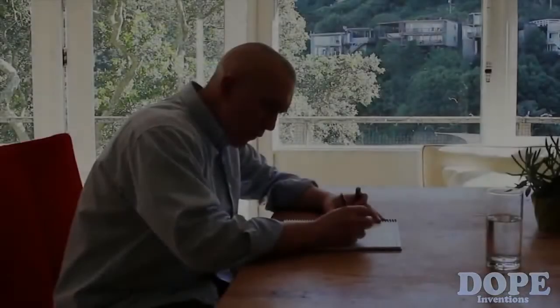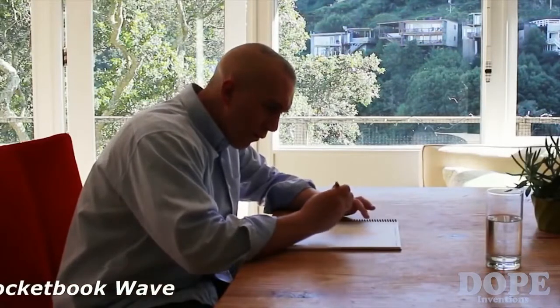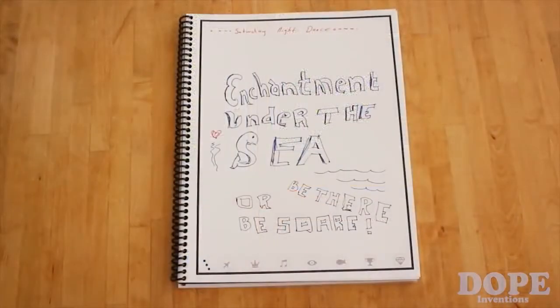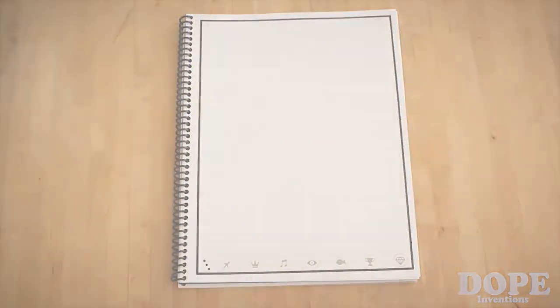What if it was simple to use a regular pen and paper notebook while saving everything in the cloud, perfectly organized the way you want? And what if after you saved your notes in the cloud and filled your paper notebook, you could just erase it with the push of a button and enjoy a fresh new notebook? That's not magic. That's Rocketbook.